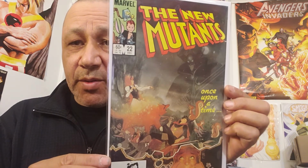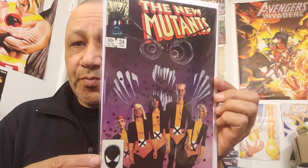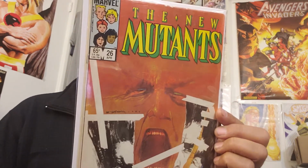Yeah, 22. Like the Bill Sienkiewicz covers. Here's 23. Cloak and Dagger, that's cool. There's 24. 26. Was it 24? Yeah, there's 26. This one's a little beat up. It's got little edges on it and everything, but I grabbed it anyway. 27.